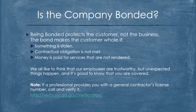Also, be sure if the company is bonded. Being bonded protects the customer, not the business. The bond makes the customer whole if something was stolen, if a contractual obligation was not met, or if money was paid for services that were not rendered. If unexpected things happen, it's a good idea to know that you're covered. If a professional provides you with a general contractor's license number, be sure to call and verify it.